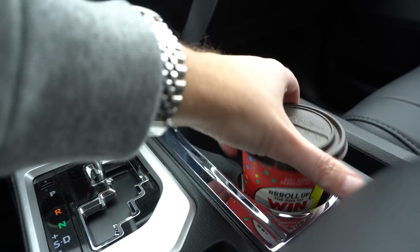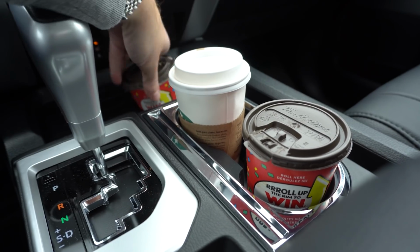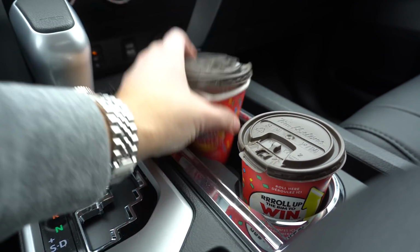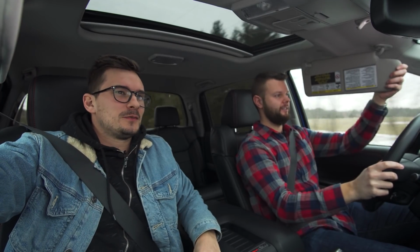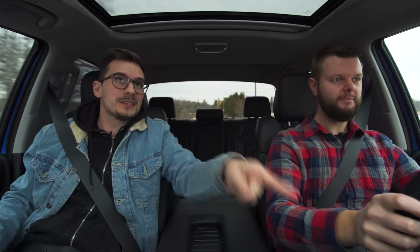But we do have 3 cup holders, and it does fit this Starbucks Grande. Oh, and we also have a Tim Hortons over here. Medium. It's been a busy week. I don't know about small. We'll find out later. Maybe. So with the cup holder test out of the way, visor test. 3, 2, 1. Yes! Perfect. That's a full pass.